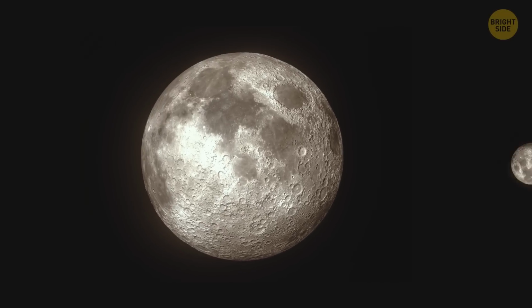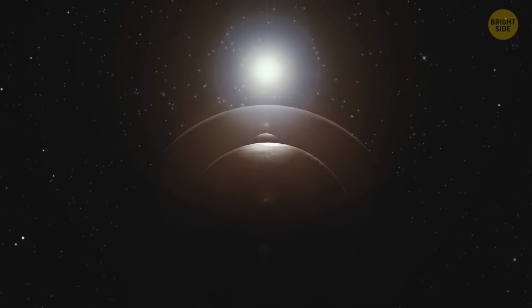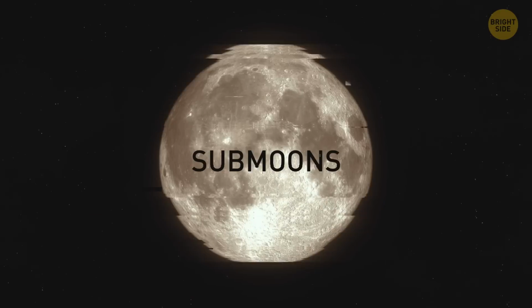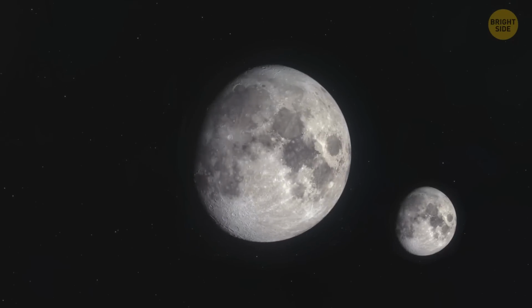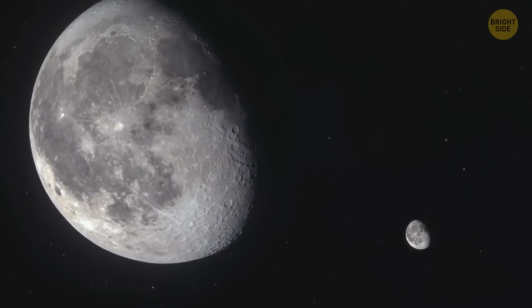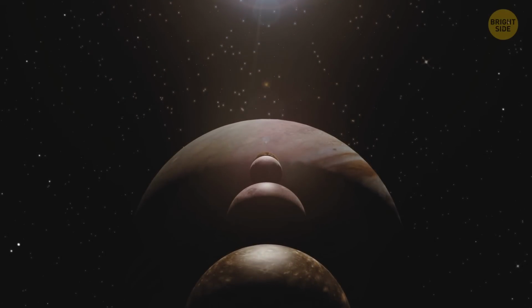There might be moons orbiting other moons, but astronomers haven't agreed on this theory yet. Planets orbit stars, moons orbit planets. But why can't there be moons of moons, also known as submoons or moonmoons? Researchers claim that such moons could exist, but the host moon has to be massive enough and the submoon small enough. There must also be a large distance between these moons and the host planet.